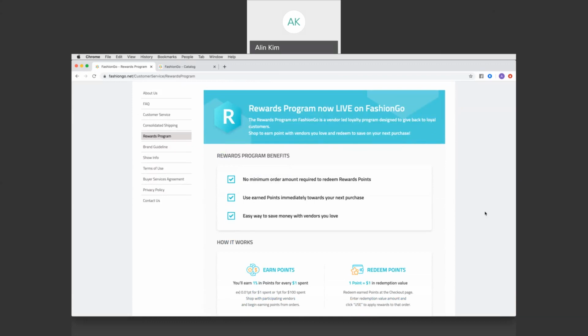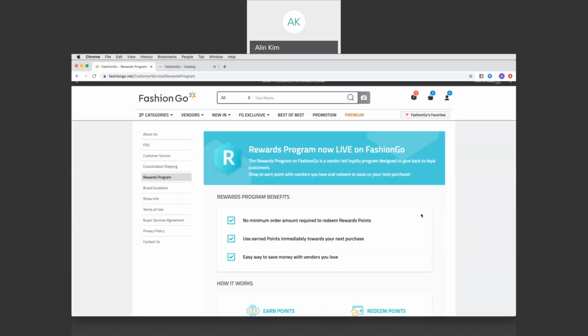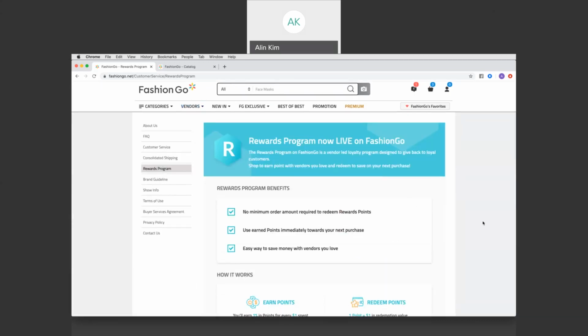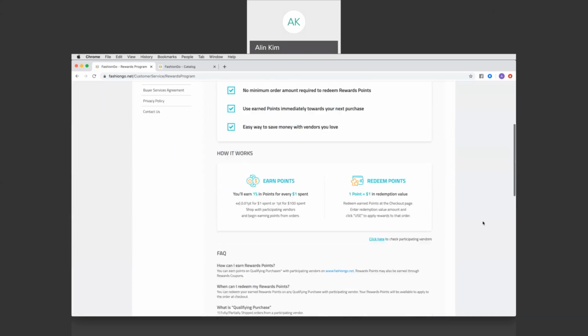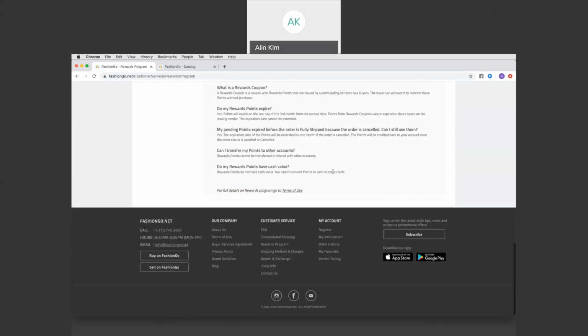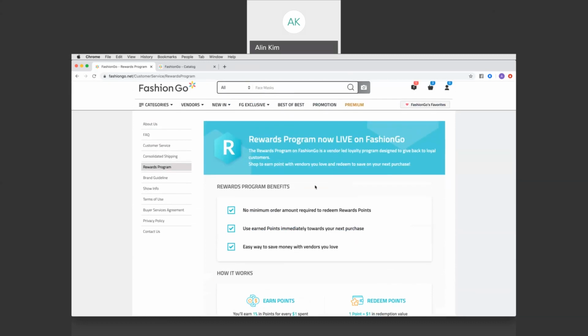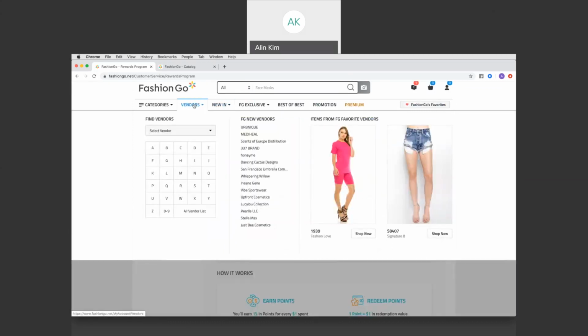So if you want to look for a vendor that is participating in a rewards program, you can go to the vendors page, and then look for that little icon that says R, and I'll show you guys in just a second. But if you wanted more information about the reward system, go down to the bottom of the page, click on rewards program under customer service, and it'll give you a huge FAQ on how to use your rewards. Basically how it works is you earn points as you shop. Those points you can redeem immediately for your next orders and potentially be saving hundreds of dollars with the vendors that you're constantly shopping with anyway.